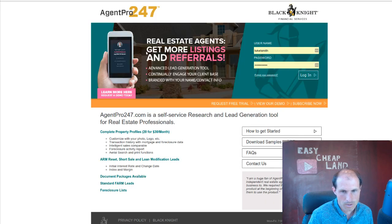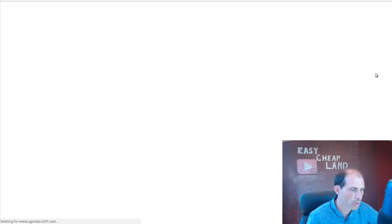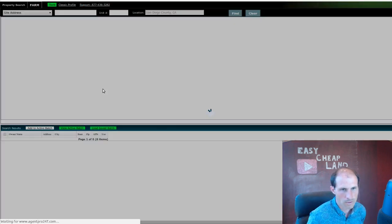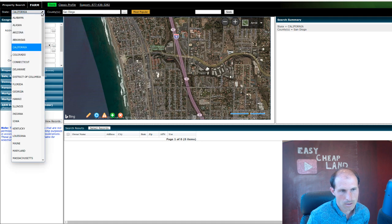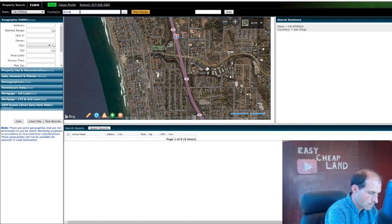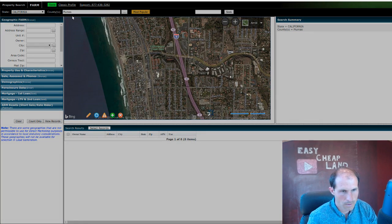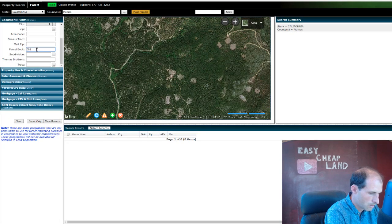Okay, so I'm going to sign into Agent Pro 24/7. I'm going to pull up some neighborhood maps, see who else owns the land around there, see if it says anything about who owns the rest of that square, if it's the same person or not. And maybe I could pull up something like a plat map, if there is one online. I kind of don't think I can get them online in this county, but I'll try.